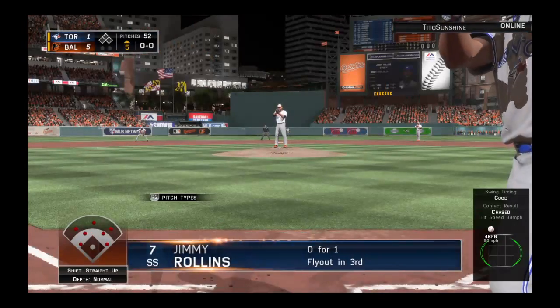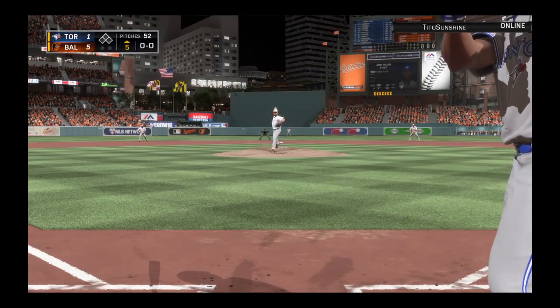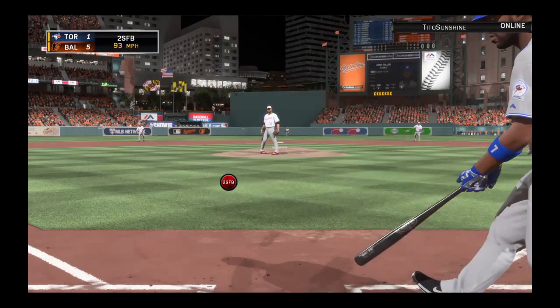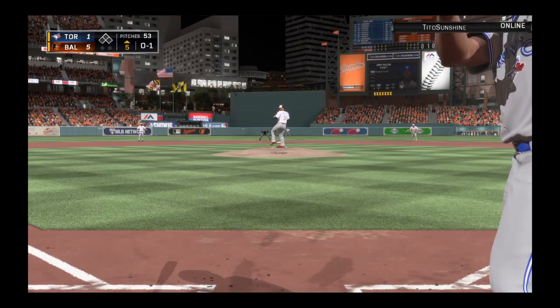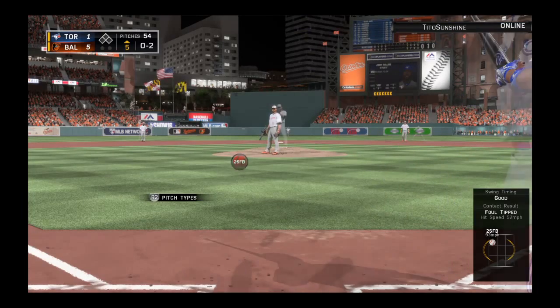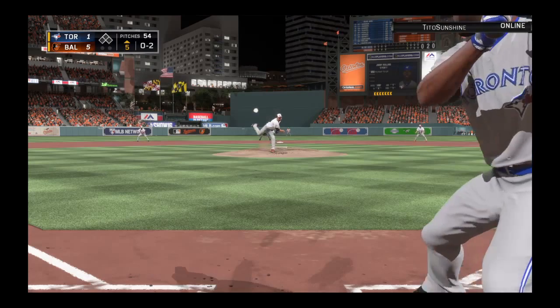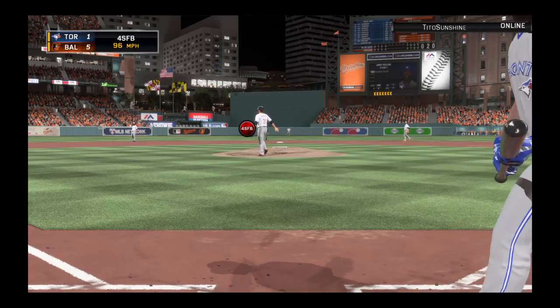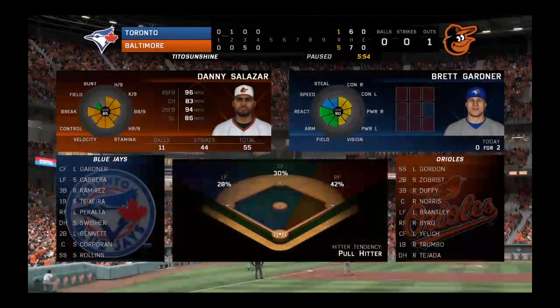Jimmy Rollins heads for the box to start off the 5th in this one. First pitch coming. Here it is. Jimmy Rollins. And he throws the fastball by him here. 0-1. Barely able to make contact. Down 0-2 now. And he struck him out. Good pitch there as he registers his 8th punch out of the ball game.